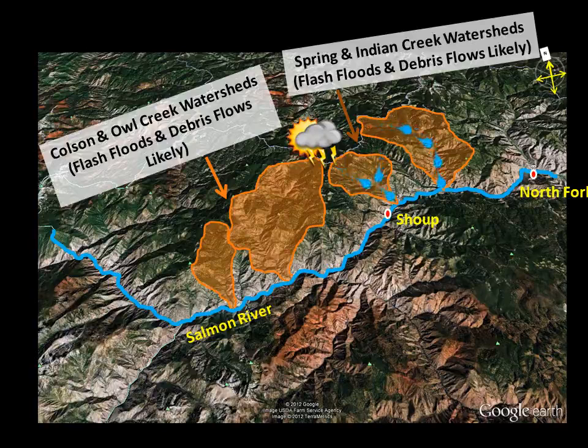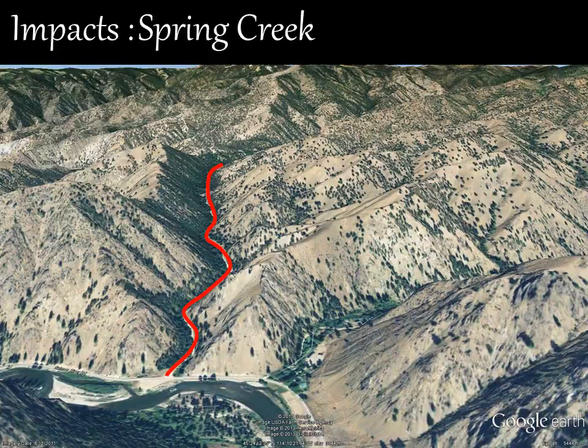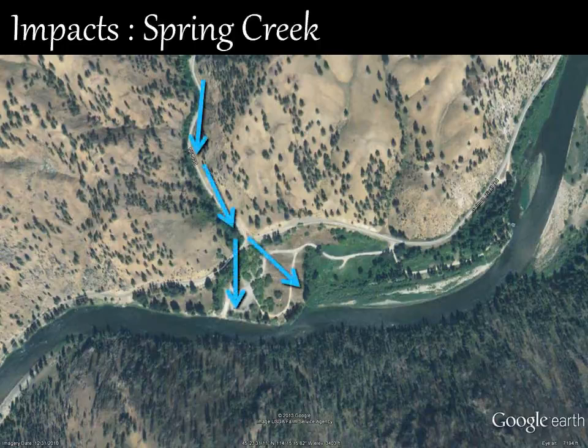Now let's shift to the east and address the flash flood potential near Spring Creek and Indian Creek. Here's a Google Earth image of the Spring Creek drainage. Notice the steep terrain surrounding the creek, whose rainfall runoff could potentially cause Spring Creek to flood. The creek is depicted here by the red line. Should flash flooding occur, runoff and debris will flow out of the mouth of Spring Creek, ultimately reaching the Salmon River. Flash flooding could affect Salmon River Road as well as the campground near the banks of the Salmon River.